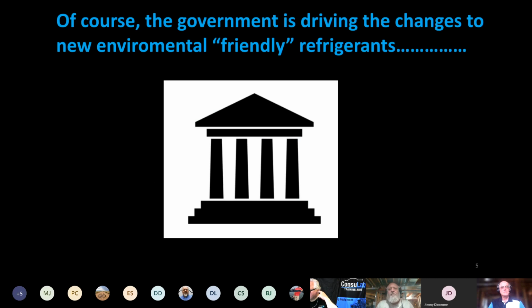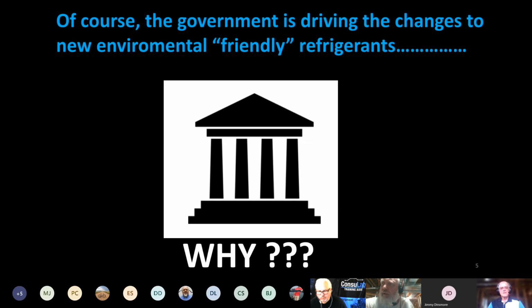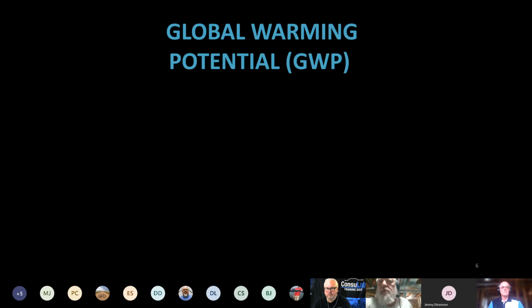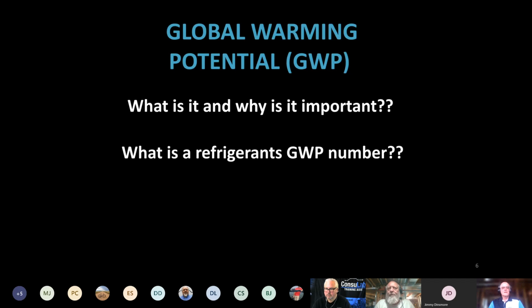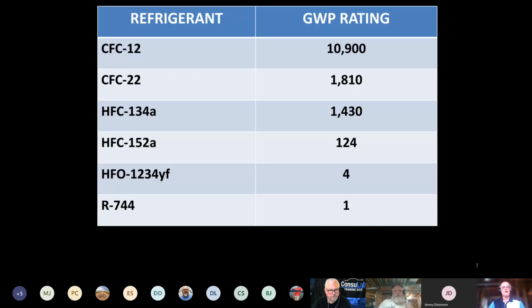What's driving all of the changes for refrigerants? Of course, the government is, and they're trying to move towards more environmentally friendly refrigerants. The newest buzz term is global warming potential, where they measure the ability of a gas to store energy or heat in the atmosphere and assign a number to that gas. Refrigerants all have their GWP rating, and R12, or CFC12, chlorofluorocarbon, is 10,900.